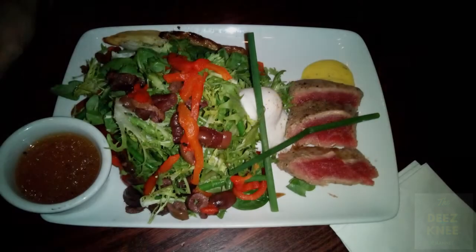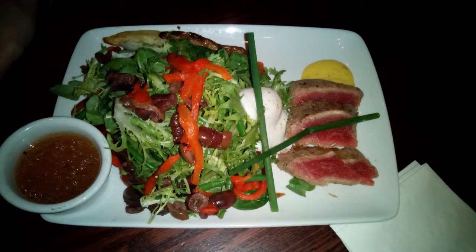So I didn't really enjoy it that much. The tuna was a little tough. And the year prior to that, I had gotten tuna at Sunshine Seasons, and it was really, really good. So I was comparing it to that tuna that I had the year before, and she was raving about it for that entire year. It was that good. Yeah.